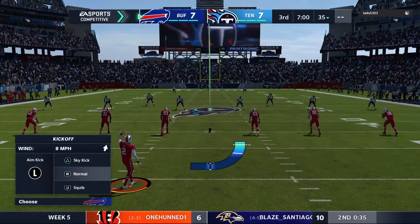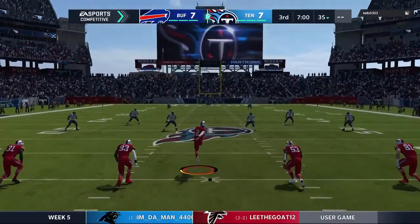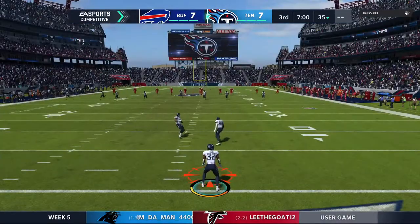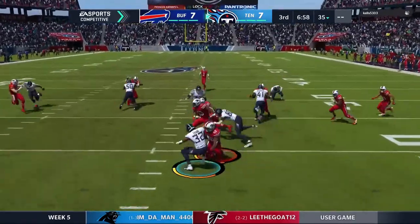7-7 our score. As we'll send you down to Orlando, we check in with Jonathan Coachman for our EA Sports Halftime Report. Coach.